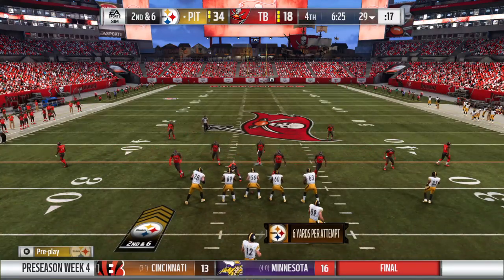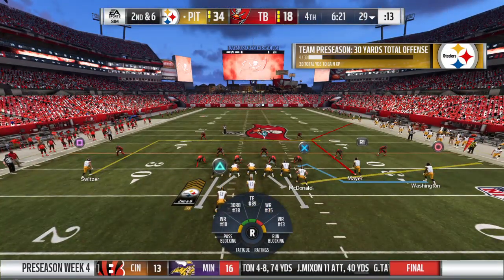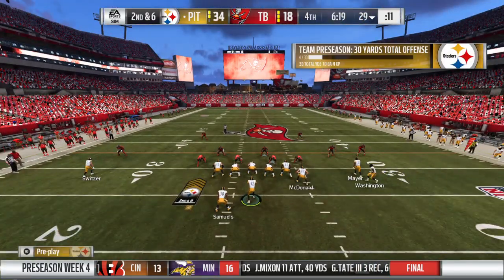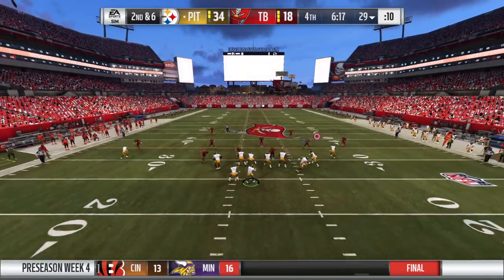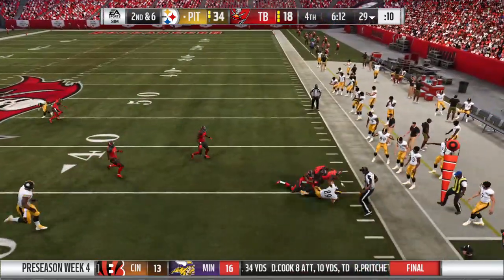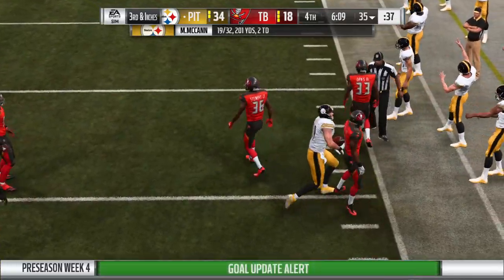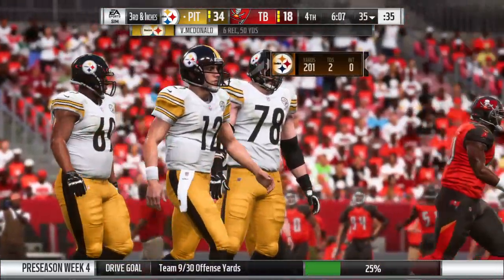2nd and 6, just inside the 30. To throw on 2nd down. McCann. And yes, complete to the tight end, McDonald. And he's able to take this one up to the 35-yard line. That catch good for 5.